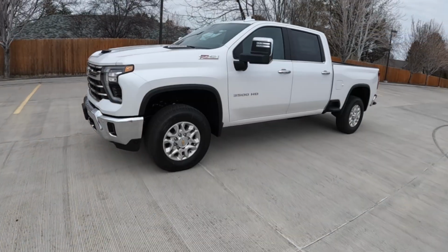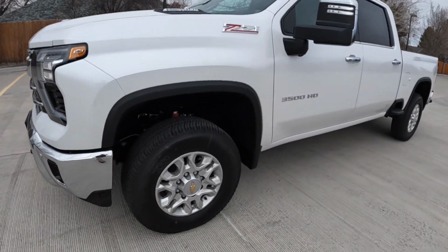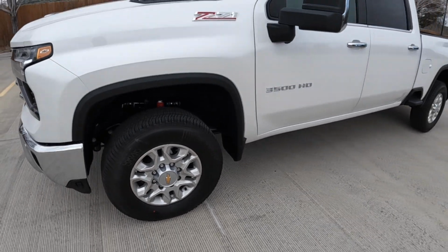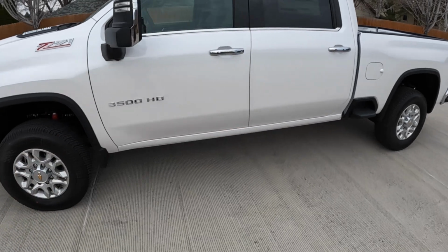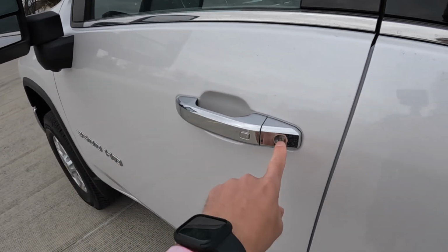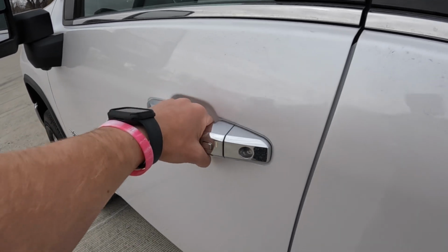Finally, you have 275/70R18 Michelin tires with an 8-lug wheel that do look really good. Keyless entry, so you can get in and out of the vehicle, leaving the key in your pocket with the lock and unlock right there, or the physical key hidden in the remote if you need that.